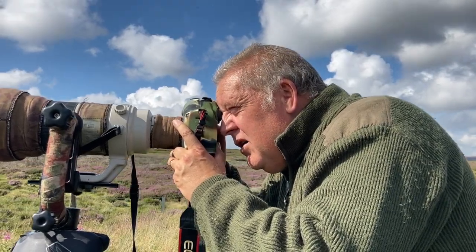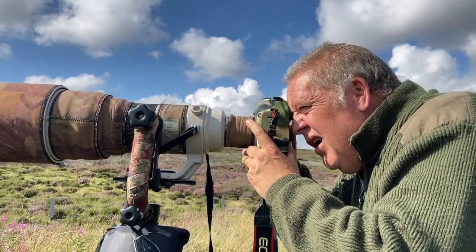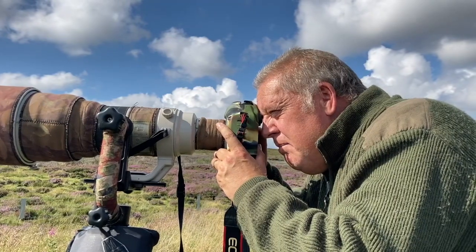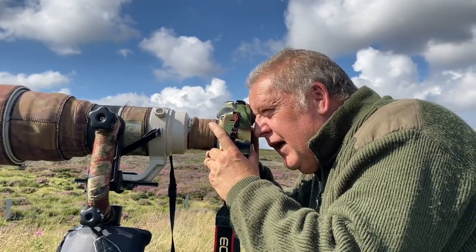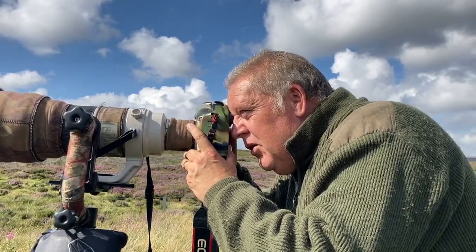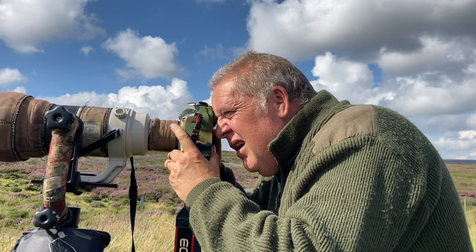So what I'm doing, minus a third of a stop, and I'm doing spot metering. So I'm actually metering off the bird if I can. It's a bit of a distance, but he's just hiding behind a bush. One's just gone. Let me see. Still got one of them in my sight.